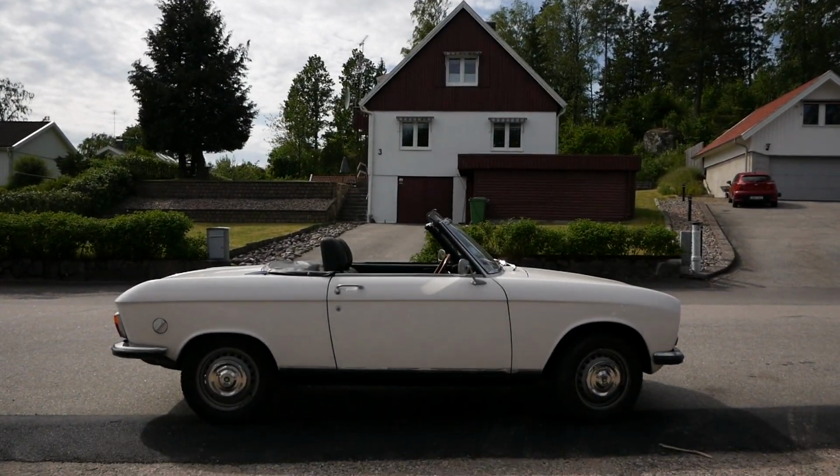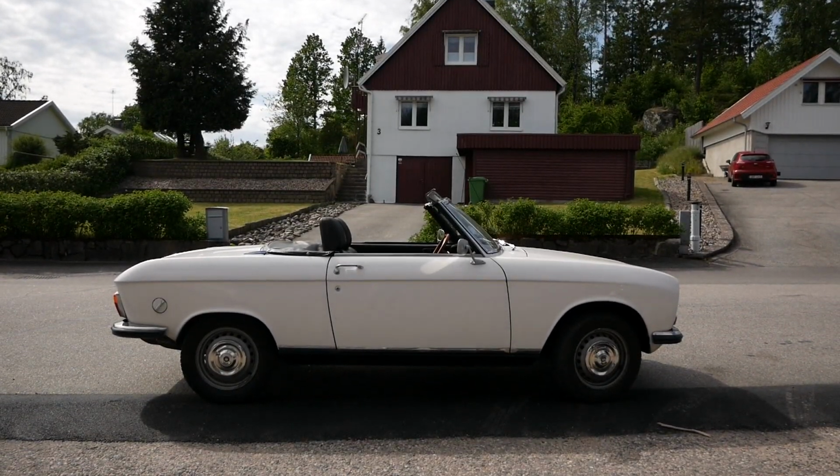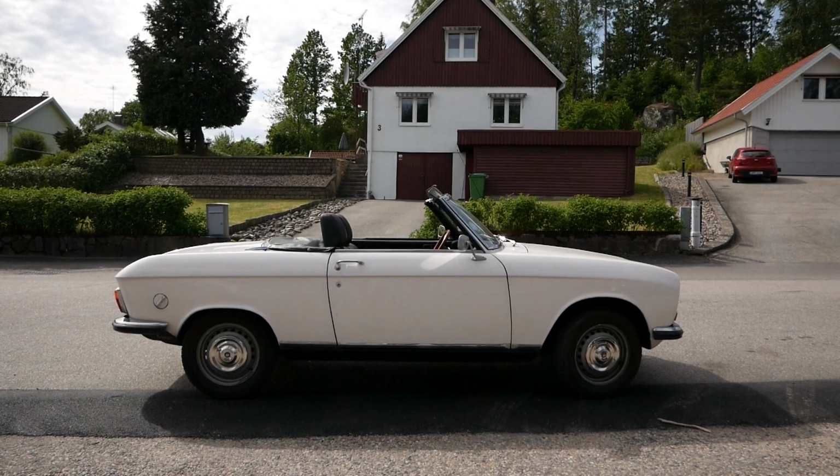It's time for a French convertible. So here comes the Peugeot 304.